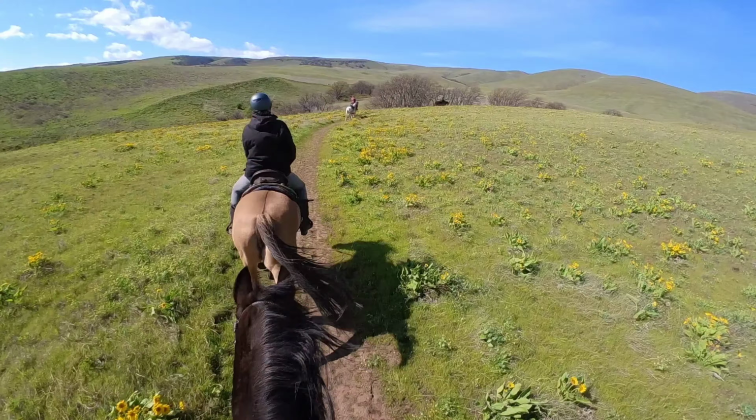This was the first of our water crossings. It became an issue for a few of the horses. Little Ori had to figure out how to cross, so that was a back and forth a little bit.